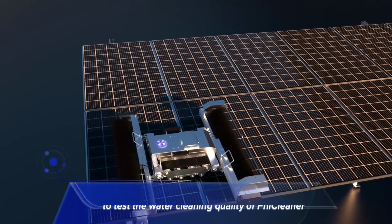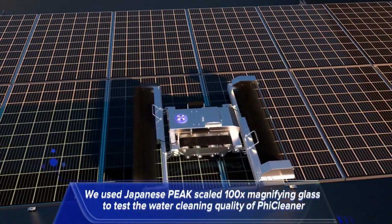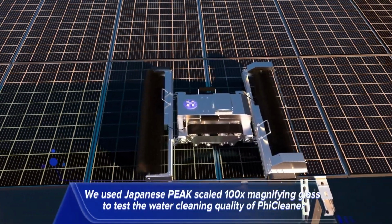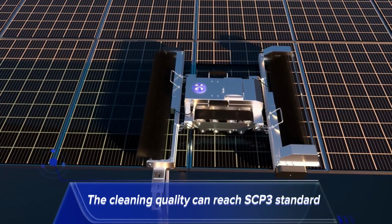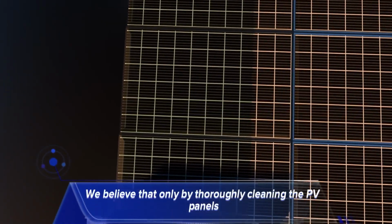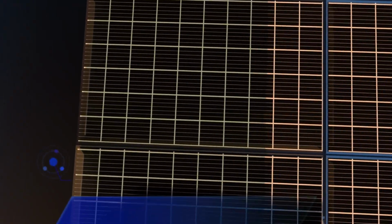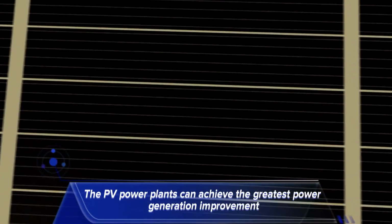We use Japanese peak-scaled 100x magnifying glass to test the water cleaning quality of PhiCleaner. The cleaning quality can reach SCP-3 standard. We believe that only by thoroughly cleaning the PV panels, the PV power plants can achieve the greatest power generation improvement.